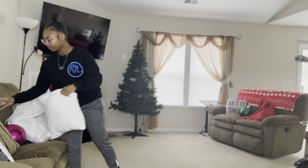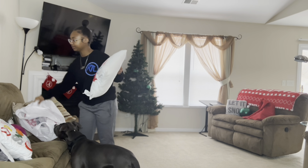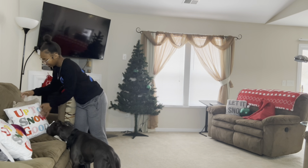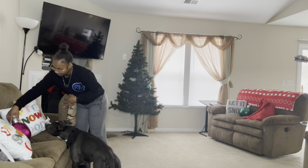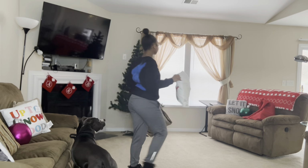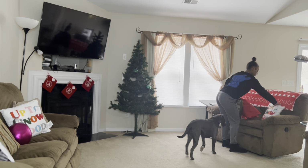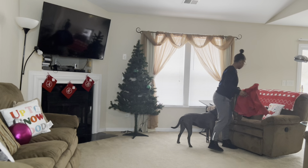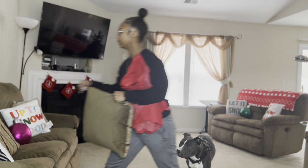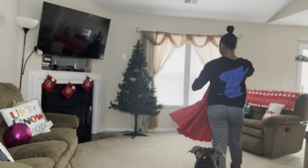Decorative pillows for the couch that I'm gonna put up. I'm gonna do one of these over here like that, one of these up here, and then I finally found a tree skirt.